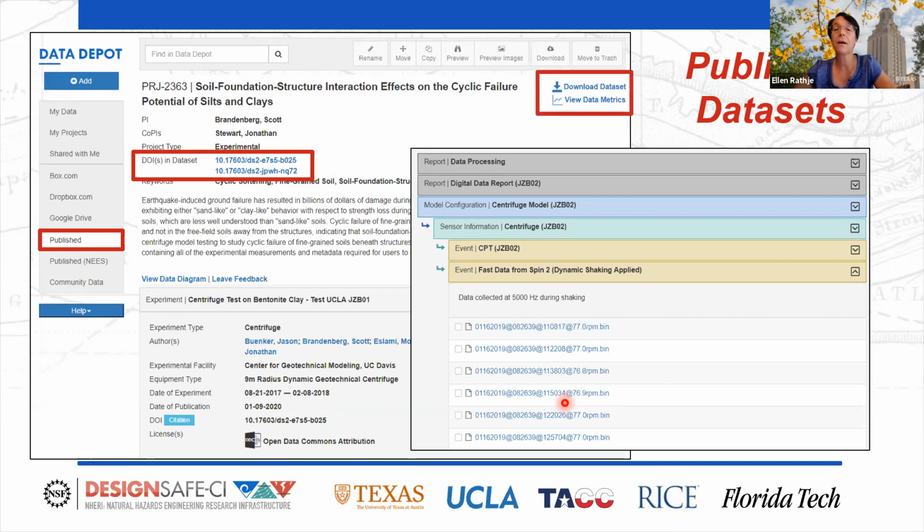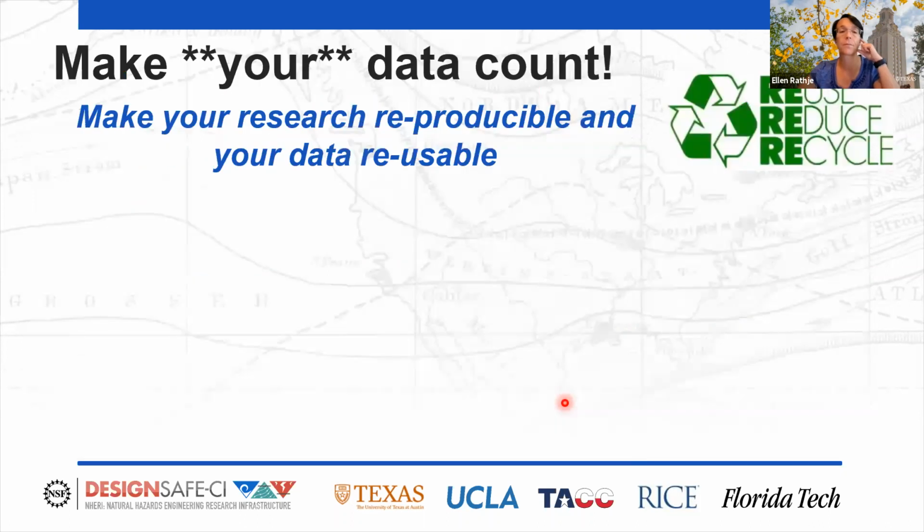And then a couple of things that are new that you may have noticed. You can now download the entire data set. So with one click of the button, you can download the entire data set. We do have to realize some of these data sets are huge, and so perhaps shouldn't be fully downloaded, but that is one way to get a full download of a project. The other is the data metrics. There's something that we've just added this past year.